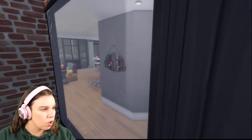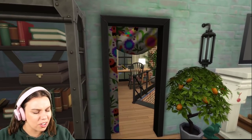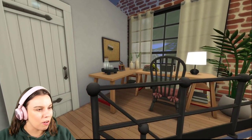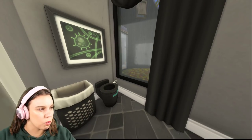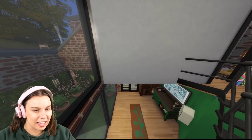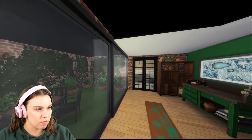Whoa, whoa, whoa, I'm lost in my Sims house. Who else does that? Uh-oh, we got some dust there. Oh no, we're gonna make so much money from the dust bunnies. Then over here is a little office nook, which is kind of cool. Nice spot to work, another master bathroom. Main bathroom, not really master bathroom. And then down here, you want to see a build 70s to 90s style? I'd be so down for that.